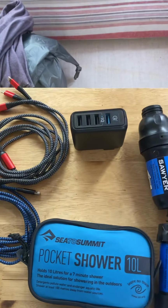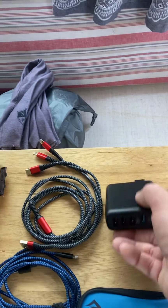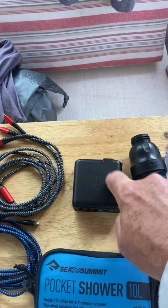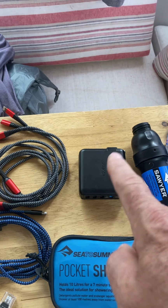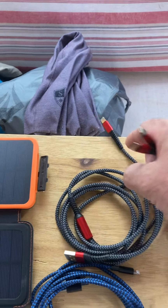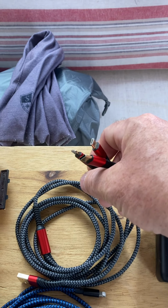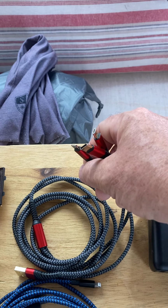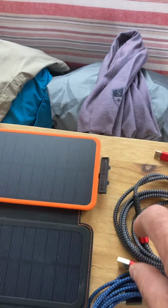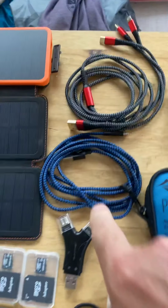Anchor charger. It's got the IQ charging, charges stuff really fast. It's a good one. A little bit of a weight penalty on this, but this thing works really good, and I can plug a bunch of stuff into it while I'm in towns or whatever. Triple charging cable, does lightning. You can see the ends. It does lightning, micro USB, and actual Samsung phones. Regular USB input. Here's my regular lightning cable for my iPhone.